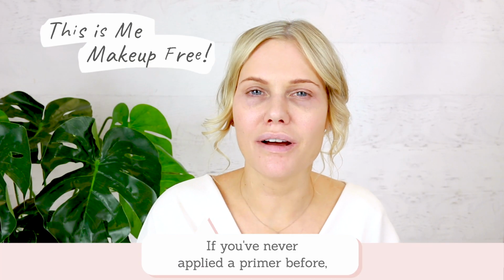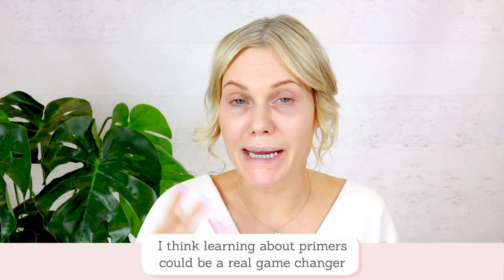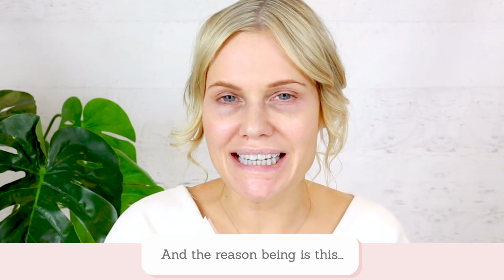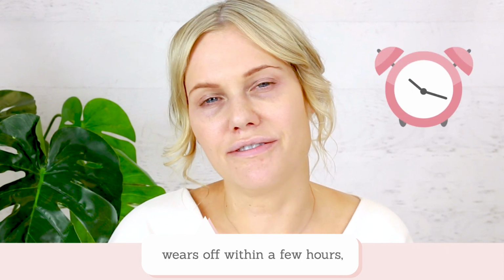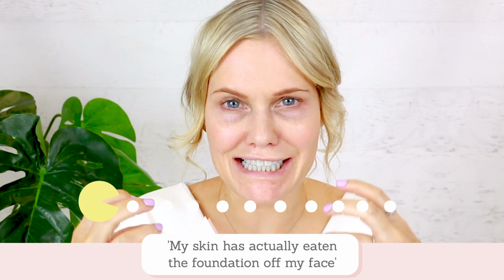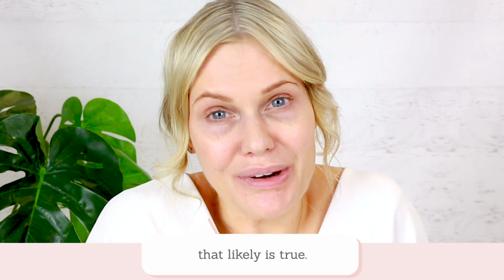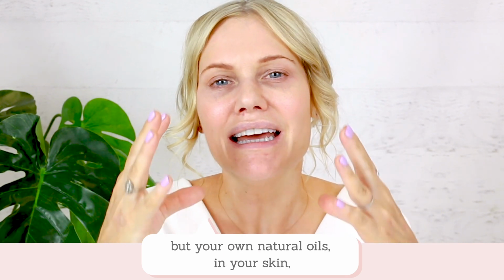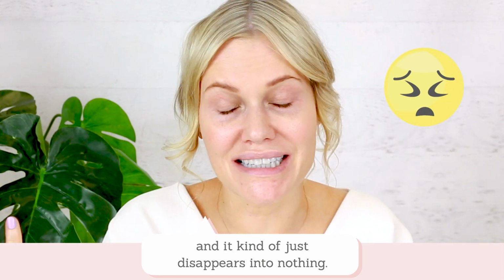And if you've never applied a primer before, I think learning about primers could be a real game changer for your foundation and or concealer. And the reason being is this. If you've ever found that your foundation or your concealer wears off within a few hours and it almost feels like your skin has actually eaten the foundation off your face, that likely is true. It doesn't actually eat it as such, but your own natural oils in your skin break down the foundation and the concealer and it kind of just disappears into nothing.